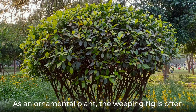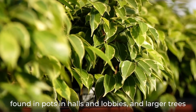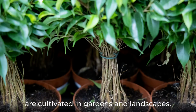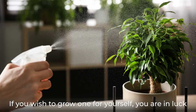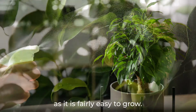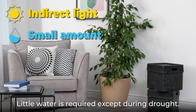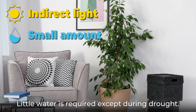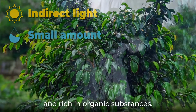As an ornamental plant, the weeping fig is often found in pots in halls and lobbies, and larger trees are cultivated in gardens and landscapes. If you wish to grow one for yourself, you are in luck as it is fairly easy to grow. It prefers a warm and humid environment with bright, indirect light. Little water is required except during drought. Make sure the soil is well drained and rich in organic substances.